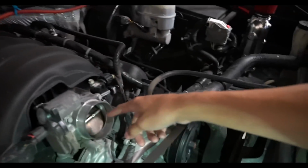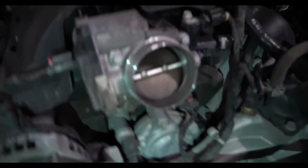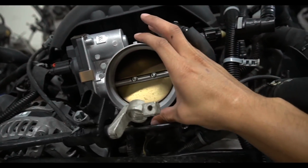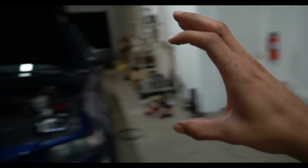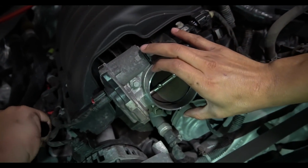Yeah, that's my little throttle body. Oh, that's so adorable. It is smaller than the LA3 throttle body. Look at this. Look at this. Okay, so that's my hand right there. Oh, hell yeah, it's missing that gap.